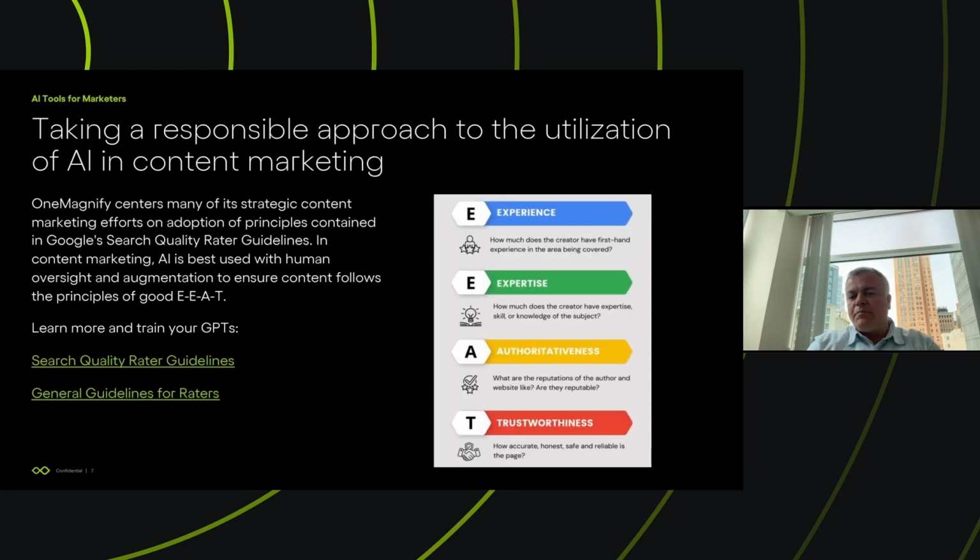Before I jump into tools and utilization, I want to talk about taking a responsible approach to how you use AI in the context of content marketing. At One Magnify, we center most of our strategic content marketing efforts on adoption of principles and best practices, and we ground ourselves on Google's search quality rater guidelines. So in content marketing, AI is best used with human oversight and augmentation to ensure content follows principles of what Google describes as EEAT. What EEAT means is experience, expertise, authoritativeness, and trustworthiness.